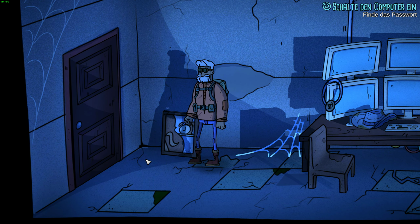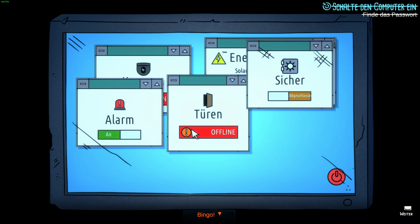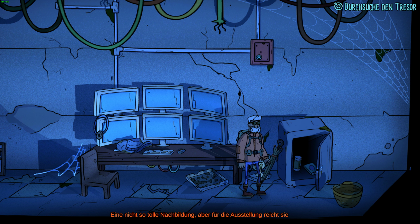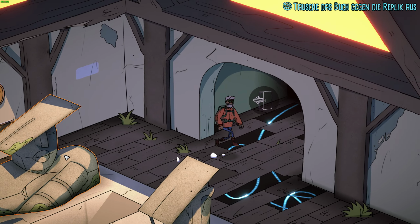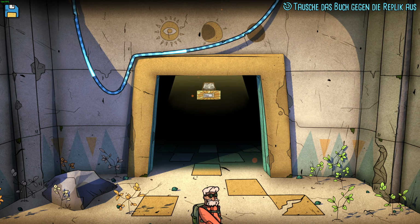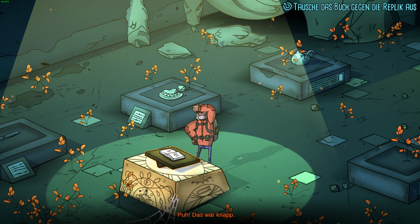A painting of a fifth place participation medal. Bingo! A not-so-great replica, but good enough for display. Here goes nothing. Phew, that was close.